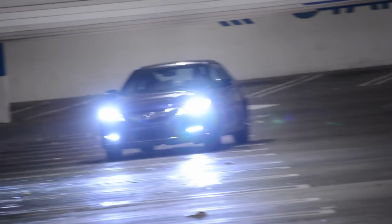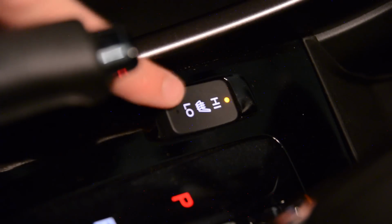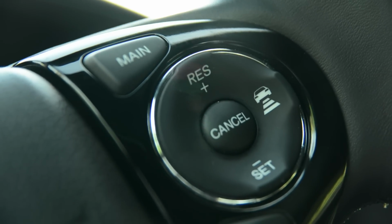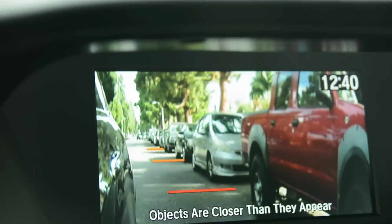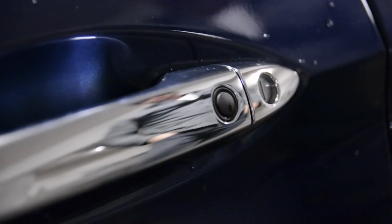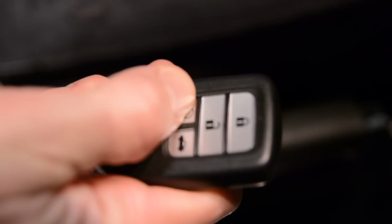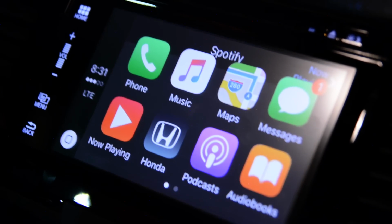Other features include a 10-way power driver's seat, heated seats for both up-front occupants, adaptive cruise control with semi-autonomous driving, aka it will try to keep you in the lane and stop the car if it detects an impending crash. A set of door handles that lock or unlock when you touch them, push button and remote start, Apple CarPlay and Android Auto.